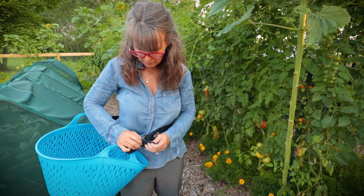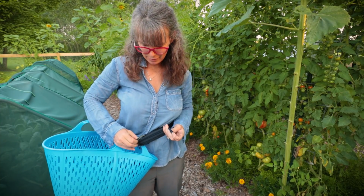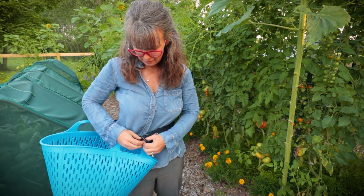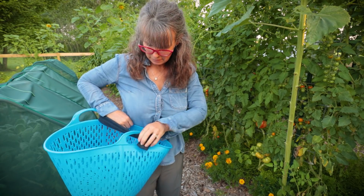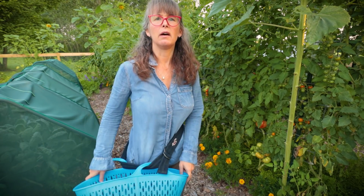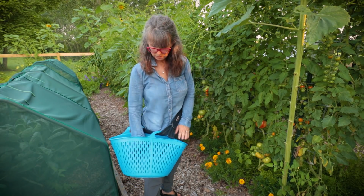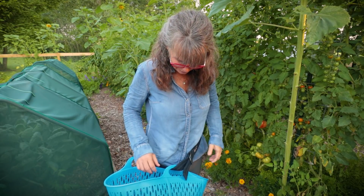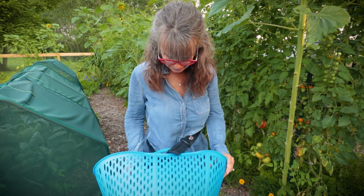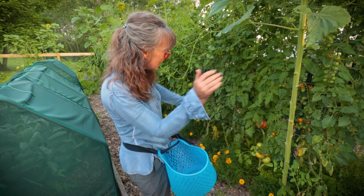I'm doing this backwards. I haven't used one of these kind of belts in a long time. All right, let's see. Maybe? Yeah, I think it'll work. Okay, there you go. Don't need to buy no fancy basket. Just get yourself a belt. You probably have a whole bunch of these laying around your house like I do from your kids, or, you know, back in the day, every single pair of shorts came with one of these. So, how about that? All right, let's pick some tomatoes.